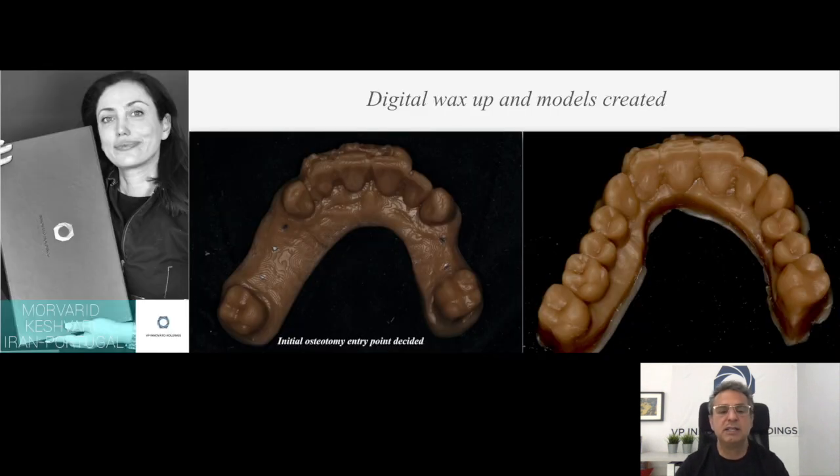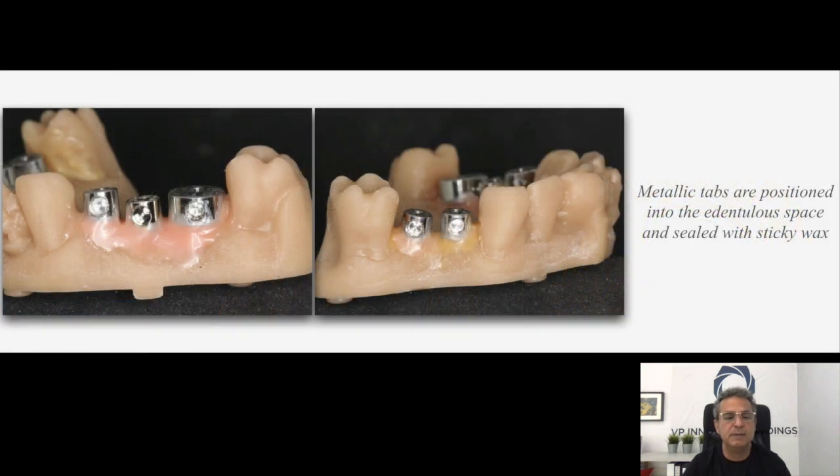So we did a process here with our very good friend, Dr. Movara Keshvari from Portugal. She had done CBCT evaluation on this patient as well and sent me the STLs of the edentulous model. And also she did a digital wax up, as you can see here. So I went back into the lab and positioned the actual tabs in position. Then I sent her this information so she could see the angulation, depth, and all the rest of it to evaluate that it was okay.